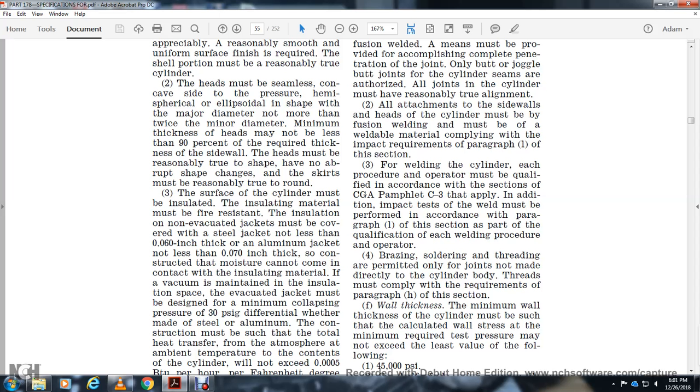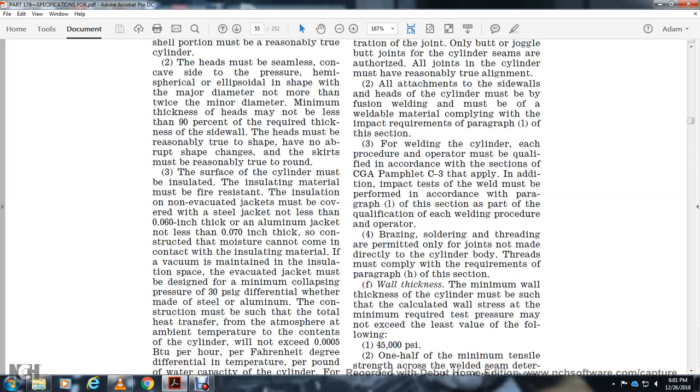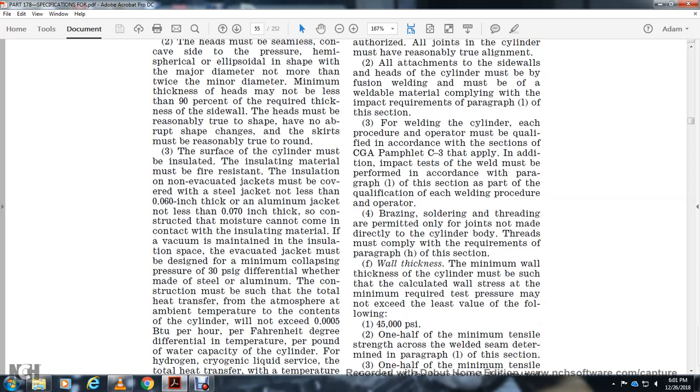Evacuated jacket must be designed with minimum collapsing pressure. 30 psi gauge differential welder made of steel and aluminum. The construction must be such that the total heat transfer for the atmosphere at the ambient temperature of the two contents of the cylinder will not exceed 5 to 10,000 of an inch BTU per hour Fahrenheit degree differential in temperature per pound water capacity of the cylinder.